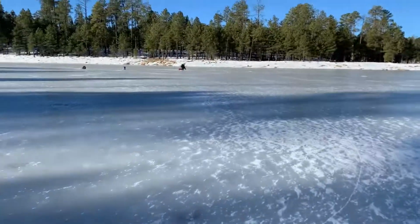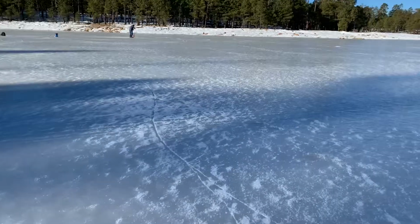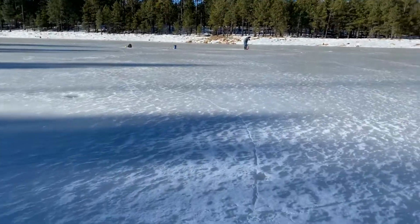The ice seems kinda more melty on the east side. There's one east side. There's a lot more solid.